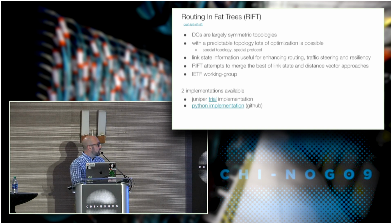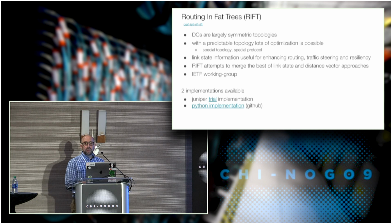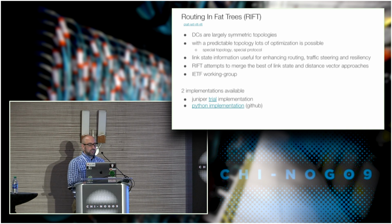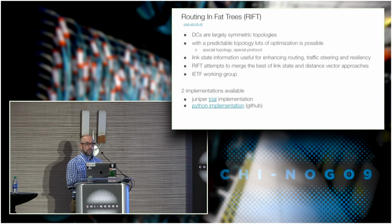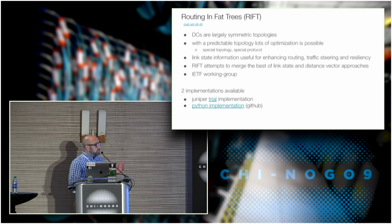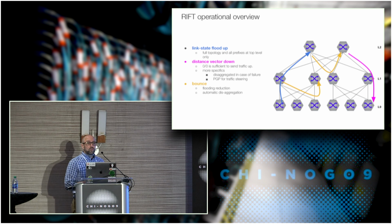flooding topology information. I should point out that there are two implementations of this. Juniper has a trial implementation of this that you can download from the website. And the link is in the presentation. And there's a Python implementation on GitHub, which has been hacked on at a number of IETF events. And they've demonstrated good interoperability. This work has actually generated its own Rift working group inside of the IETF. So there's actually a number of folks who are working on this.